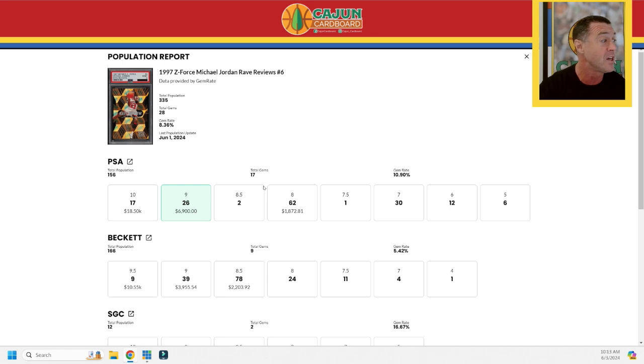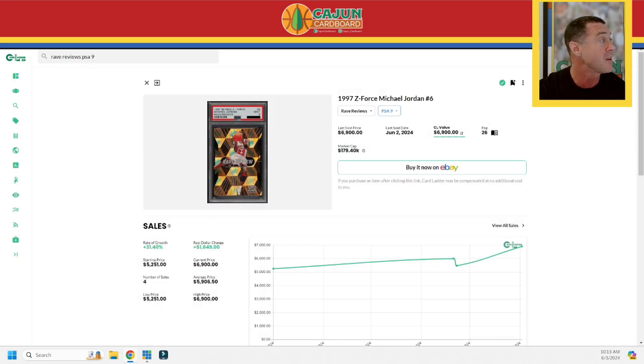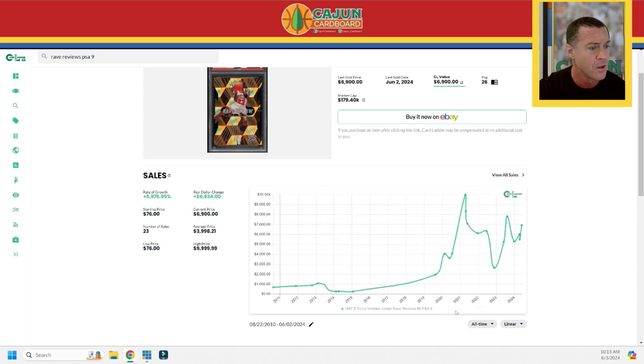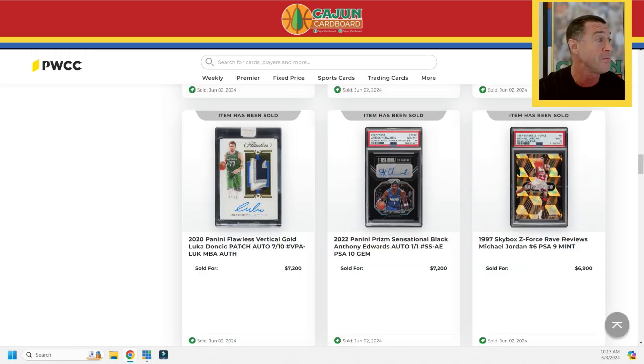Over 321 have been graded. Still, what is that? 26 total Gem Mint copies. I'm lucky enough to own a Gem Mint copy myself. This PSA 9 is running, fellas. That's 6,900 right there. Wow, that's a big number. Not the highest ever. It is the 5th highest sale ever, it looks like. The 5th highest sale ever, but it looks to be trending upward.